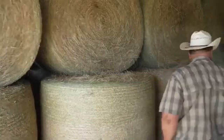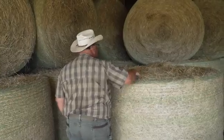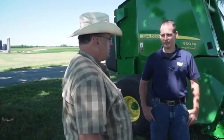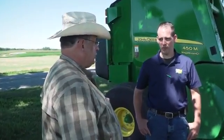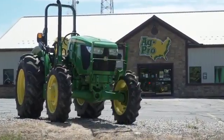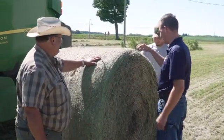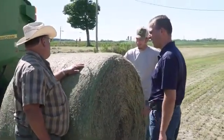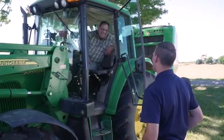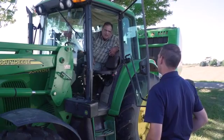With his need for quality forage and the tight weather window he usually faces for putting hay up, Kelvin decided it was time to upgrade his round baler. So he turned to his local John Deere dealer, AgPro. Well, the one thing we like about AgPro is they took the time to learn our operation, and as we do more and more business with them, they come to us with ideas for equipment or processes that they feel will help us in our operation.